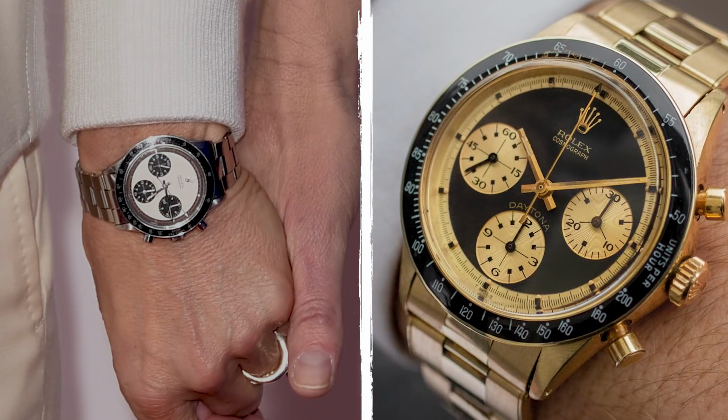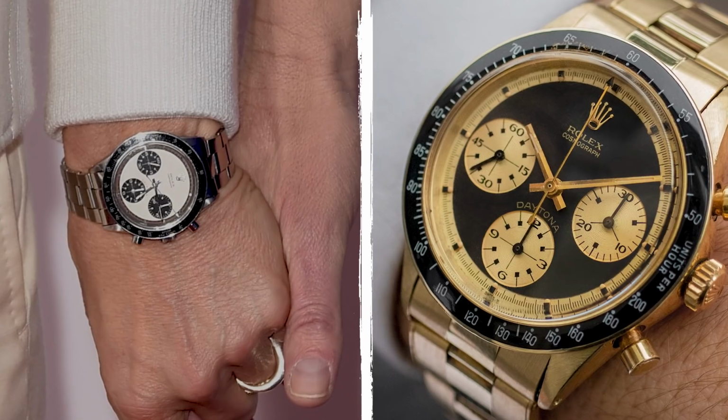Ellen DeGeneres. Ellen's real passion in Rolex is clearly the Daytona. She's got a great collection of both vintage and modern Daytonas, but here we're looking at the ultimate grail Rolex Daytona. This is a Paul Newman reference 6241, produced in solid gold.